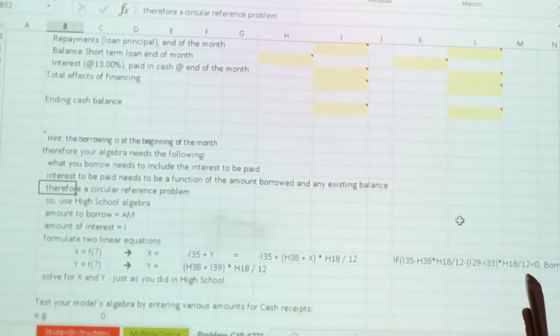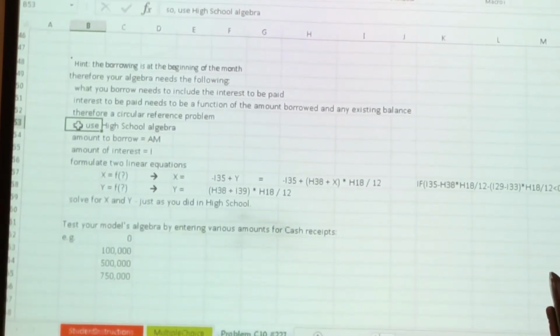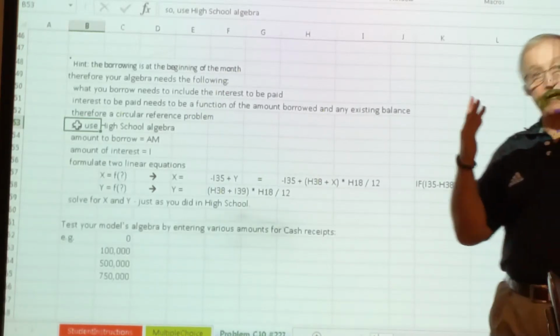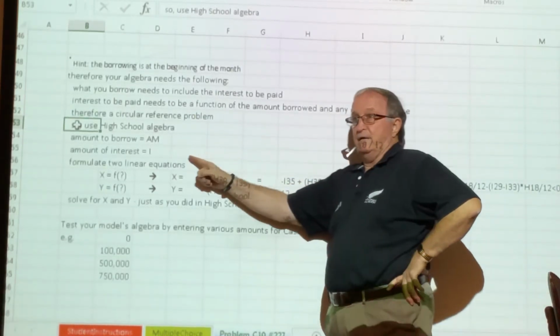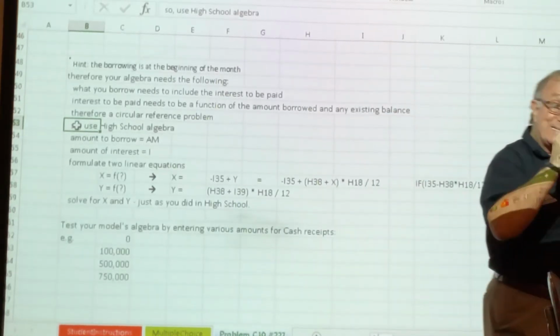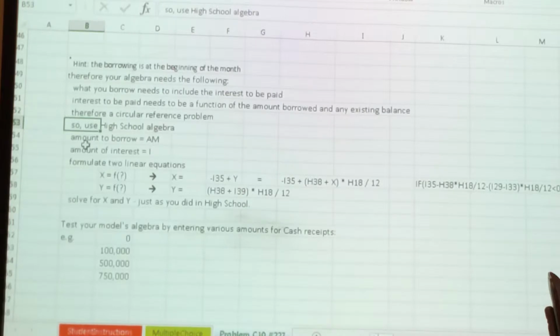So, how are we going to get rid of it? Well, first of all, I want you to recognize that I'm not asking you to do rocket science here. High school algebra. It is high school algebra. And if you'll just recognize that and stick with it until you get it right, you'll feel good. Let's get started.